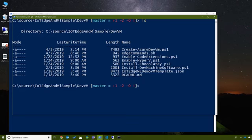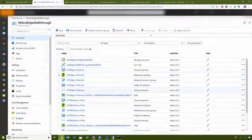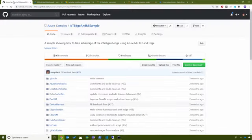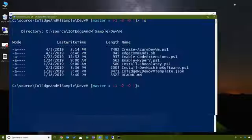And if you look in, I maybe should have started with the GitHub. We have this sample published. And so what I've done is just clone that to my local box, and we're just looking at it here in PowerShell. And you can see underneath the dev VM folder we have a bunch of scripts here. And the key one that you want to know about here is create Azure Dev VM.